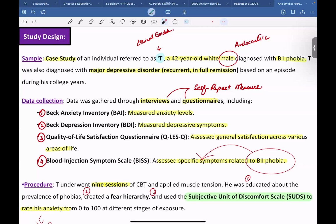Moving on to the third one, we have the quality of life satisfaction questionnaire. Like this says, this questionnaire is used to assess an individual's level of satisfaction and enjoyment in various aspects of life, as this suggests. Now, what would these various aspects of life be? They might have to do with your health, your work, your social relationships, or in a nutshell, your overall well-being.